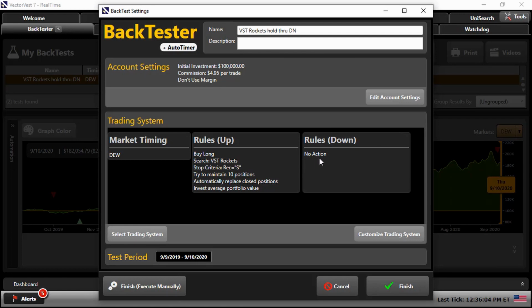So the timing signal is telling us when to get in with VST Rockets. And when we get the down signal, we'll take no action. We won't move to cash, meaning we'll hold the positions through the down signal and manage them on their stops, which was the VectorVest sell rating. This keeps the stocks in the portfolio as long as they behave. The price stays above the VectorVest stop price. They'll be ready to take advantage of any rally in the market.